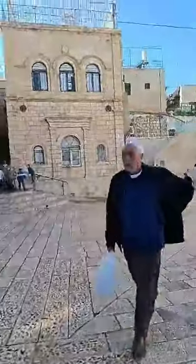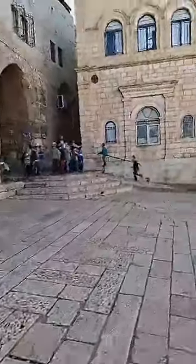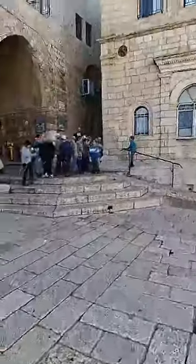Quite interesting. This is HaTamid Street. Well, you can see the school students over here. This is another famous area where there's a gate. Let's check this out. What's over here, friends?